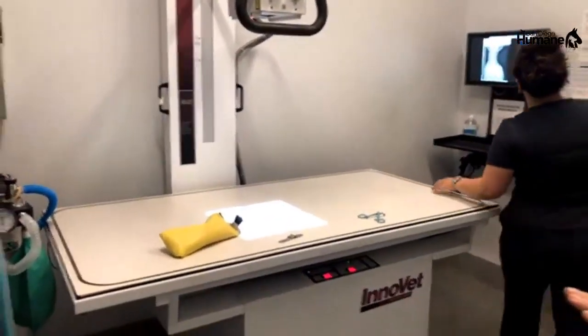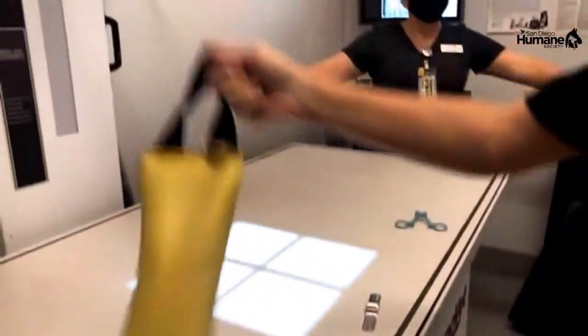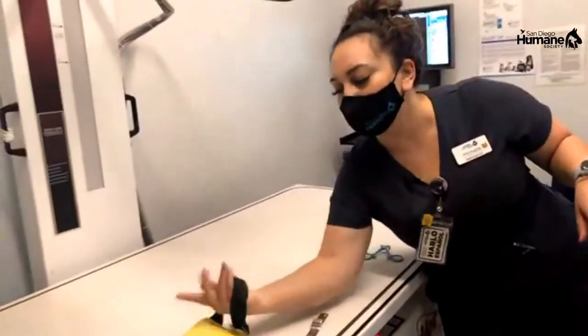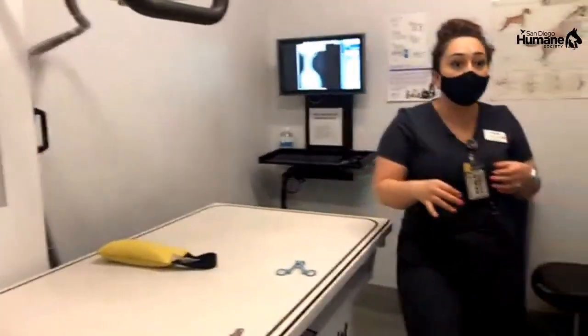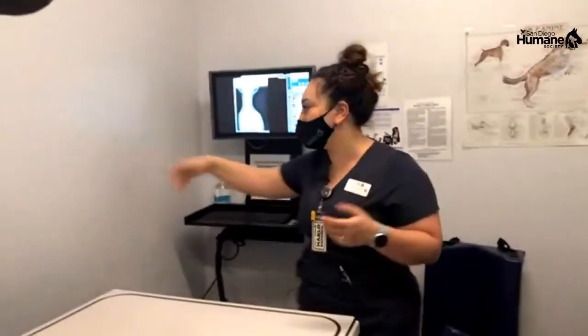I find these so interesting too. These are weight bags, right? They're heavy, to keep their legs still. So what you can do is put one of their arms through this and then put it out so they can hold it out. With birds, you can use tape to hold their arms straight, or their wings straight, I should say.